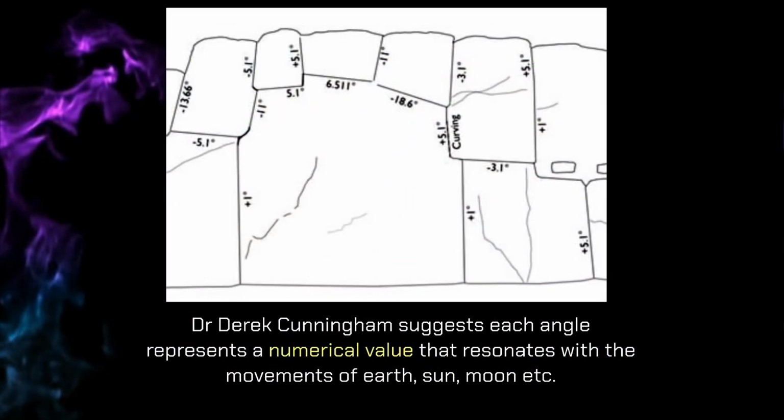Dr. Derek Cunningham suggested that the angles of the stones in Sacsayhuaman represent a numerical or mathematical value that resonates with the vibrations, the movements of the earth, sun, moon, etc. Sounds good to me. Definitely, there's something about the vibration, the size, the shape that is important. It feels as if sound could travel along here, but also the sound of consciousness.